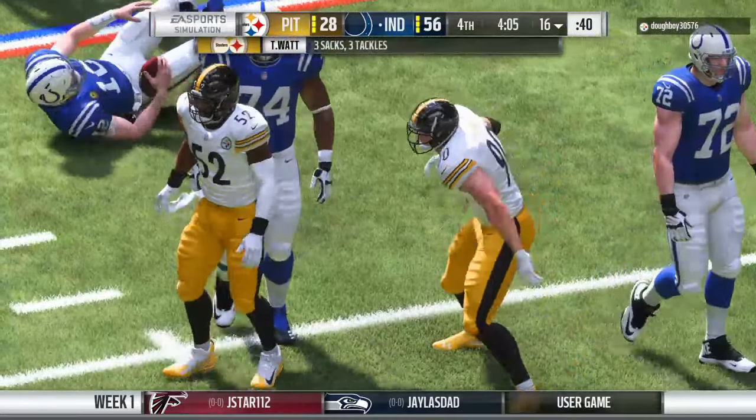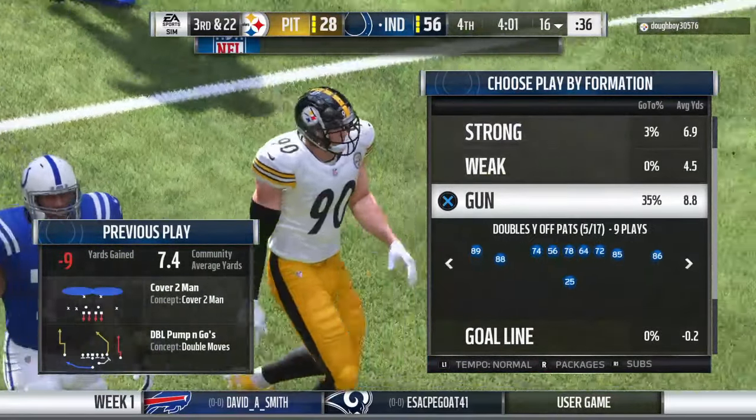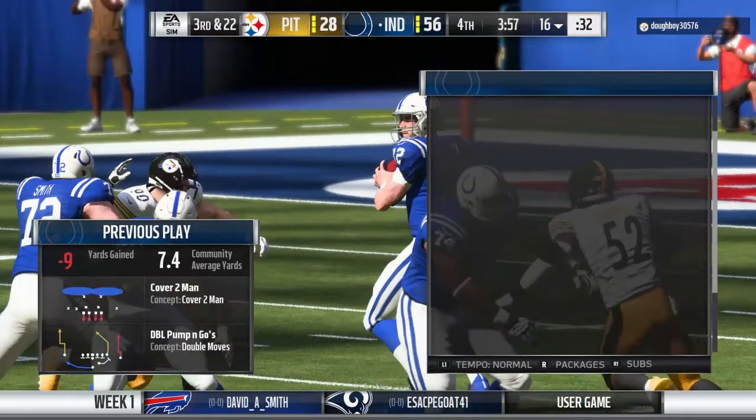And a Steeler pressure too much here. He's going to go down. T.J. Watt getting him once again. His 3rd sack of the afternoon.